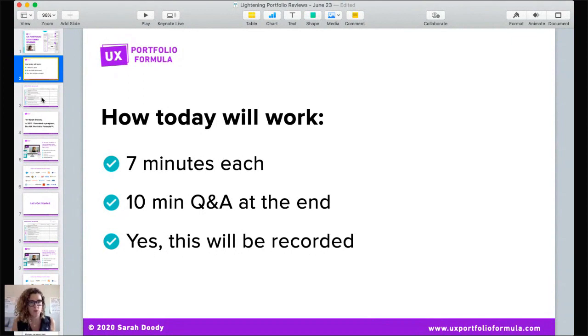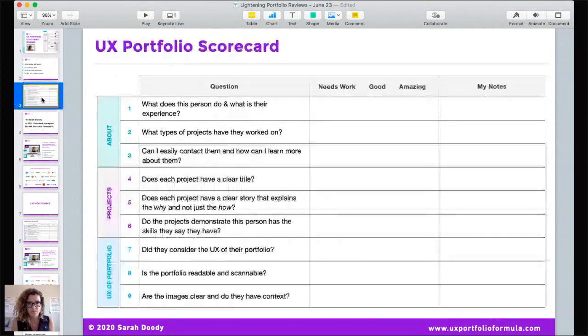To make things really, really clear for you, the way I'm going to be going through the portfolios today is by using this portfolio scorecard that I created. Now, I have a version of this that is a lot more in-depth that I use when I'm doing more in-depth portfolio reviews. But the areas that we really want to focus on are kind of 3 areas: about you, your projects, and the UX of the portfolio.